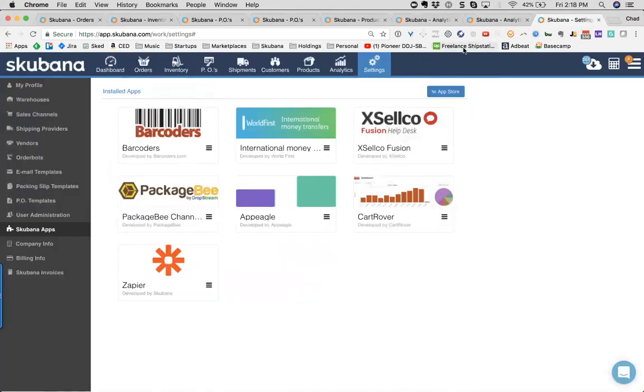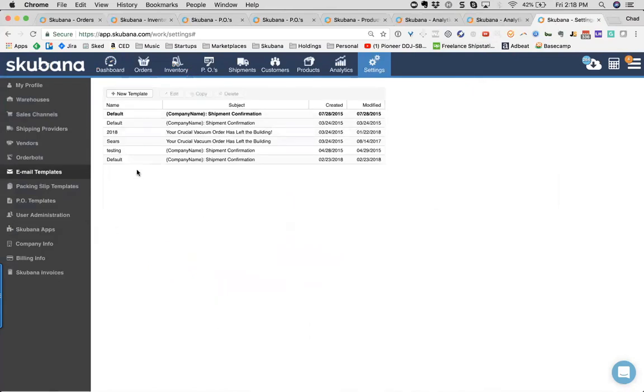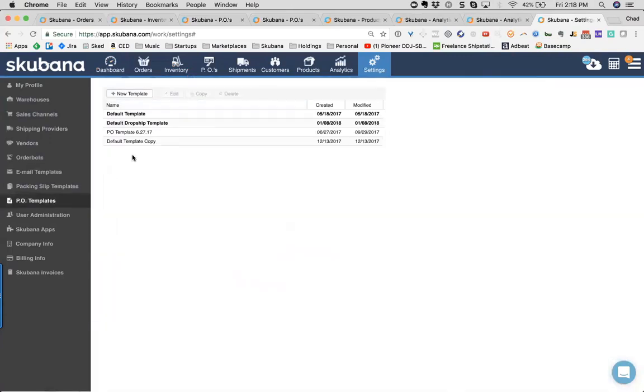And you mentioned email template and packing slip templates. What is this for? Yeah, so those are all customizable. Let's just say you sell on eBay and you want to have a different email template for an order that is shipped for eBay versus Sears, you can customize them. If you have different purchase orders and you want to have different terms for different vendors, you can actually customize those templates in our software and create those templates and make them look however you want them to look.